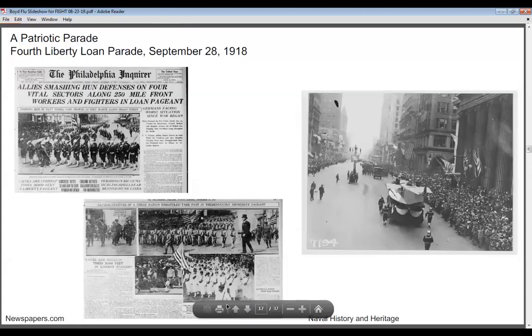Wait, go back. So for this parade, 200,000 people gathered on Broad Street. And if you were present for the victory parades after the Phillies World Series victory, and after the Eagles won the Super Bowl, you have a sense of the crowds that would be present on Broad Street for a parade like this. So this was a 2-mile parade, 200,000 people.